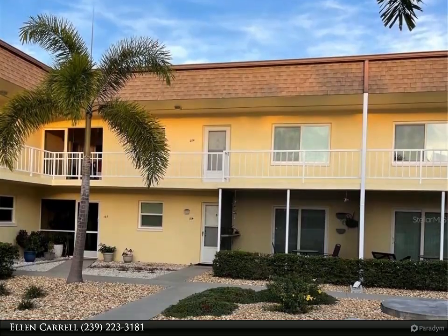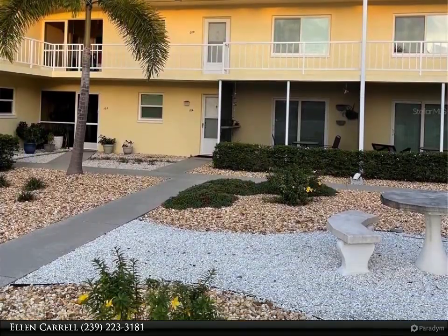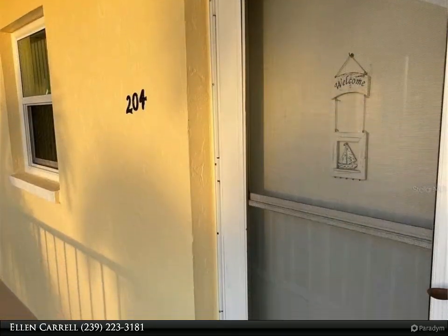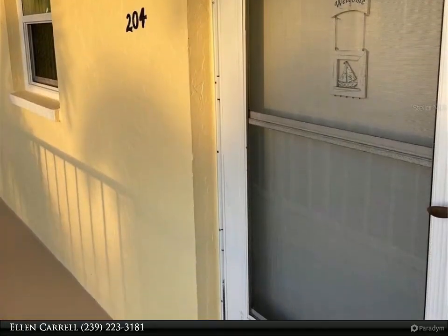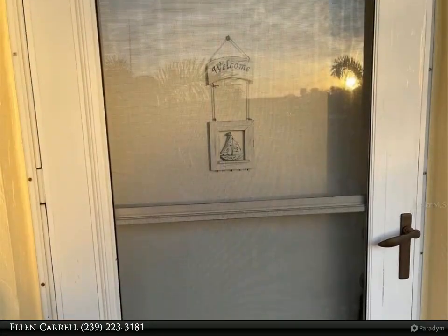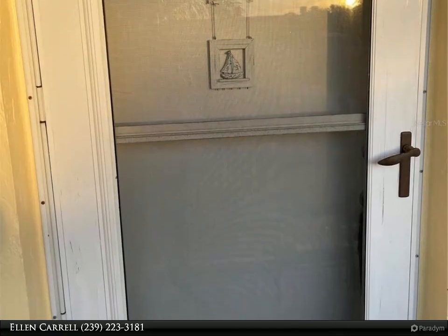Location, location, location. Welcome to your piece of paradise on Venice Island. This maintenance-free second-floor unit offers a wonderful opportunity for comfortable living. With 2 bedrooms and 2 bathrooms, it provides ample space for you to enjoy yourself and host guests.